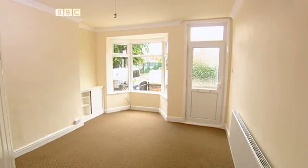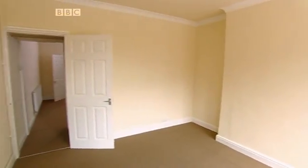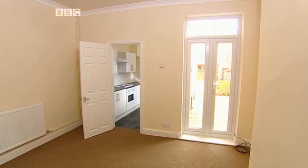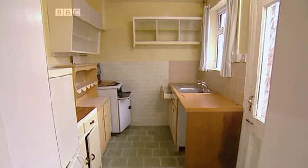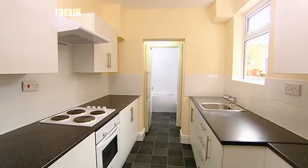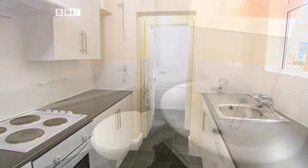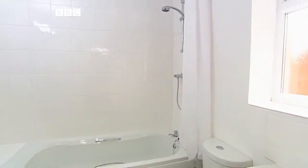Inside, well, the old electrical appliances have been removed. And the room's completely refurbished. In the back reception room, there are now patio doors out onto the garden, and the kitchen area has undergone a total refit. But perhaps most impressive of all, there's now a new extension which houses a brand new bathroom suite. So Luke's been pretty busy.